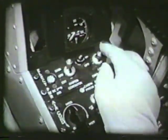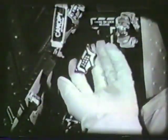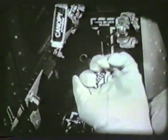To put it in operation, the emergency generator switch should be checked in the off position. Then the emergency power handle on the forward left console is pulled aft. This will allow air pressure from an air bottle to extend the emergency power package from the right side of the fuselage. The ram air turbine will then drive the emergency AC and DC generators and the emergency hydraulic pump.